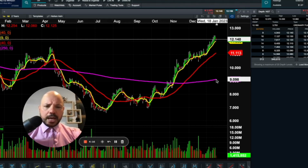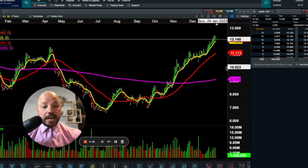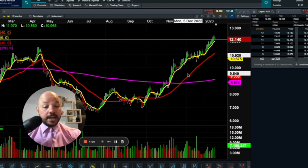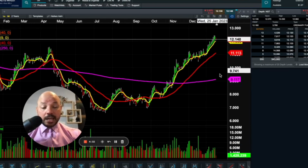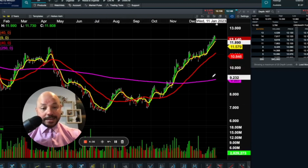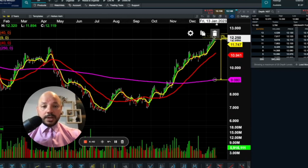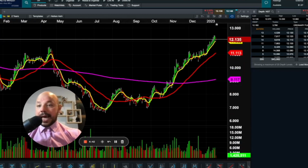Now, I just want to make sure you understand that the moving averages also move. That's why we call it a moving average, and we might see that moving average above $10 in the next few months, which is fine. Then we want to be buying under that pink line. At the moment, this distance is too great, too risky. I won't be looking into NST at all.